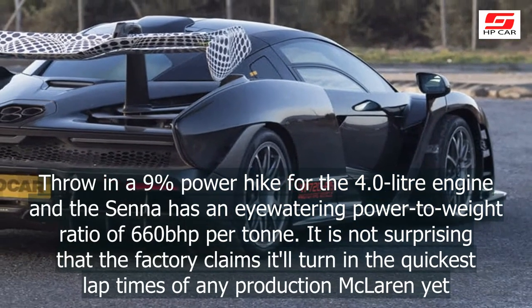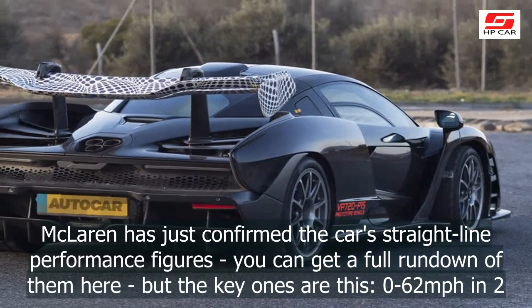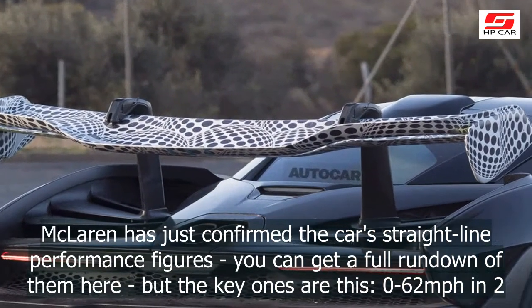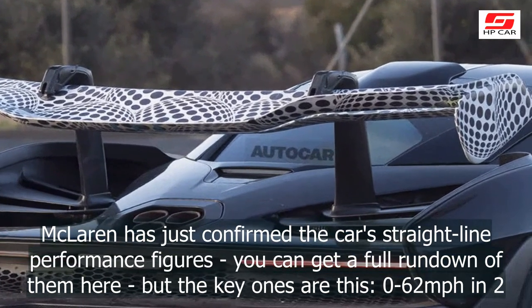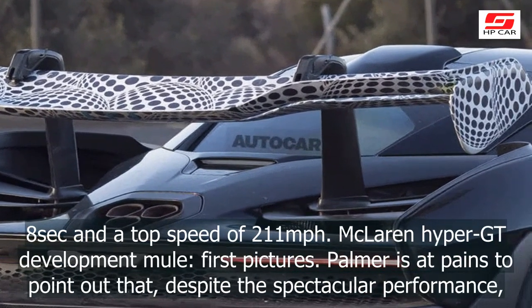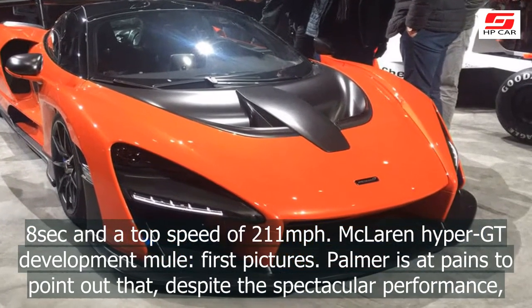McLaren has just confirmed the car's straight-line performance figures. You can get a full rundown of them here, but the key ones are this: 0 to 62 miles per hour in 2.8 seconds, a top speed of 211 miles per hour. McLaren Hyper GT development mule.